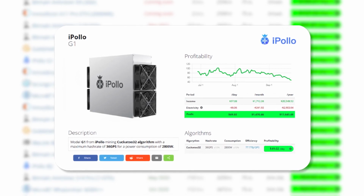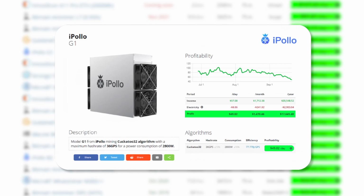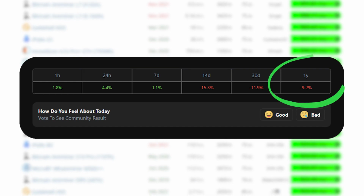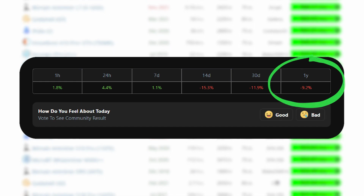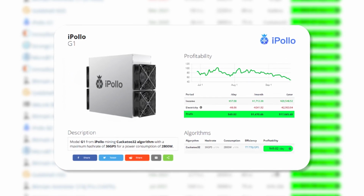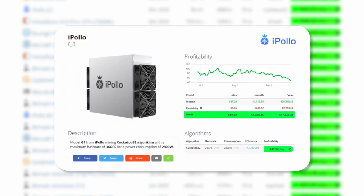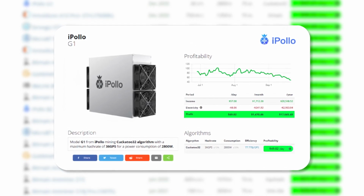We talked about the Apollo G1 Mini. Now the full-size G1 has been creeping up on the charts, and that is largely led by Grin, which, to be honest, just has not done well at all. It's one of the only coins down in value right now over the last year, and yet this miner is still so powerful and mines so many Grin coins that it still is supposed to pull over $58 a day after you pay the residential electric bill, $50.